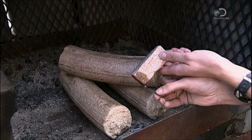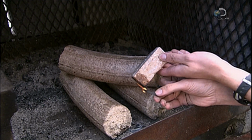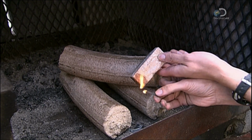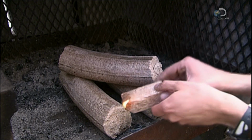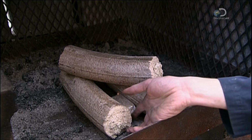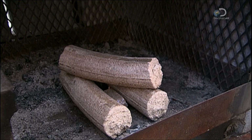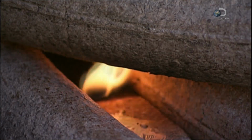These artificial logs are made entirely of compressed sawdust. Their moisture content is less than 9%, compared to 30% in real firewood. The compression and dryness combined makes these man-made logs easier to light than real ones.